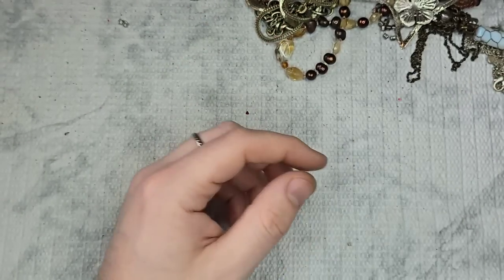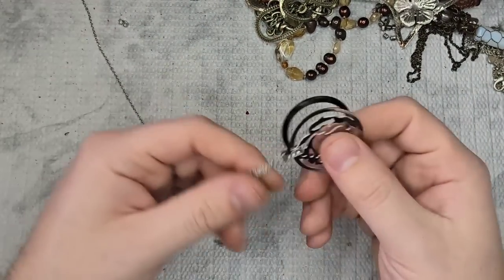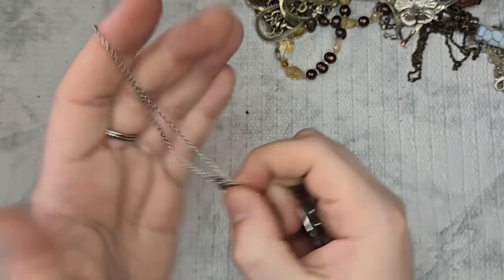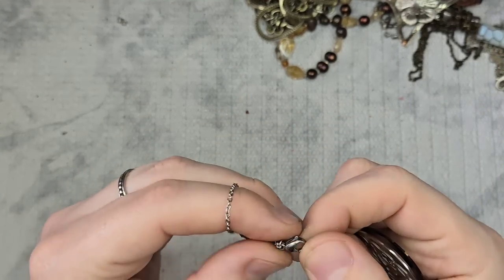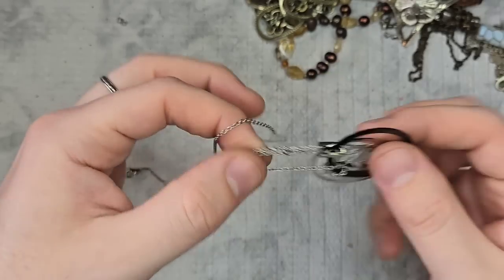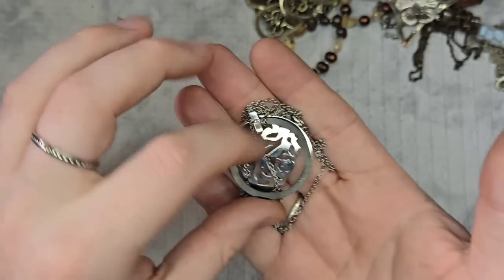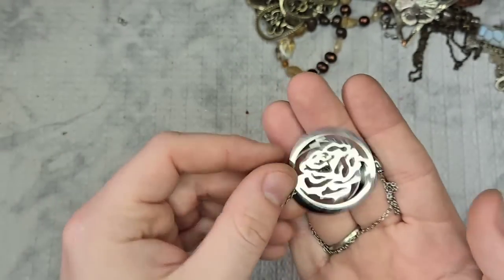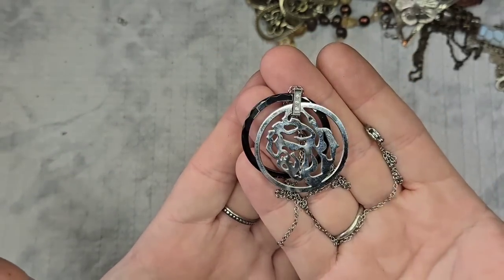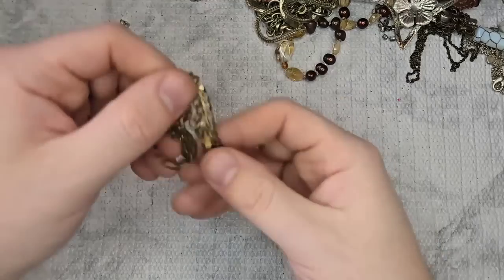That's really cool. Okay, this piece is, I want to say stainless maybe? I don't see any markings. It is a little tangled, so let's just do $1 on it. It needs to be untangled. But it's a really pretty, like a stainless steel color and gunmetal. This will be $1.